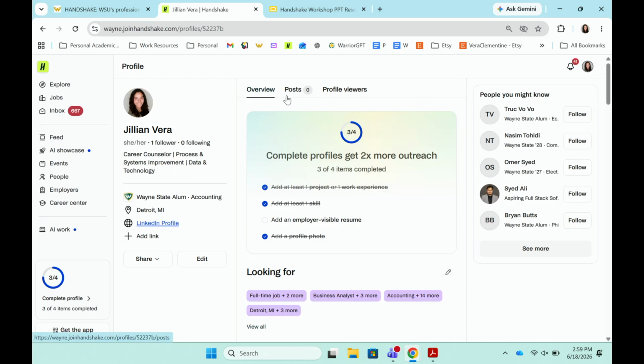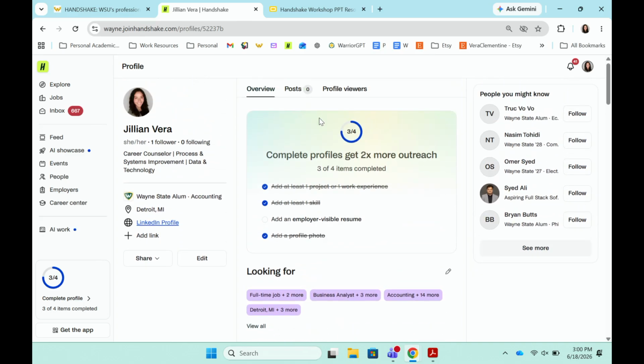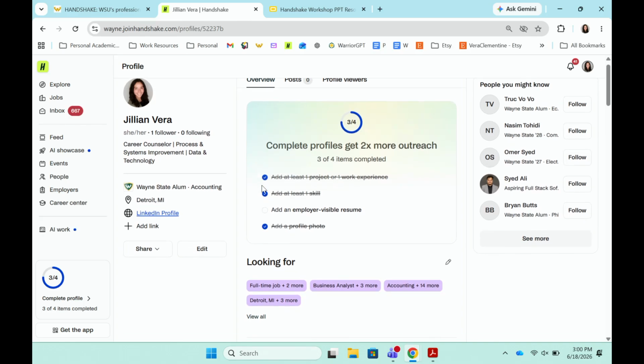You're going to see whether maybe you did it in the past and filled out your profile, or it's at 0%. You're going to want to make sure that this bar is at least 3 out of 4 ways done, or at 100% completion. That's always better. The only thing that I don't have is an employer-visible resume. However, we are going to go through some of the most important sections when filling out your profile, especially from a recruiter's perspective. The Handshake profile completion is driven by 3 core fields: at least 1 experience, 1 organization, 1 skill, and an accurate education section. Recruiters search by these fields, and I'm going to show you where you can fill them out.